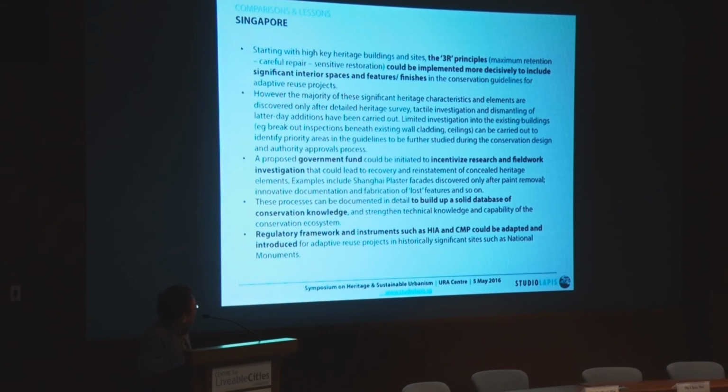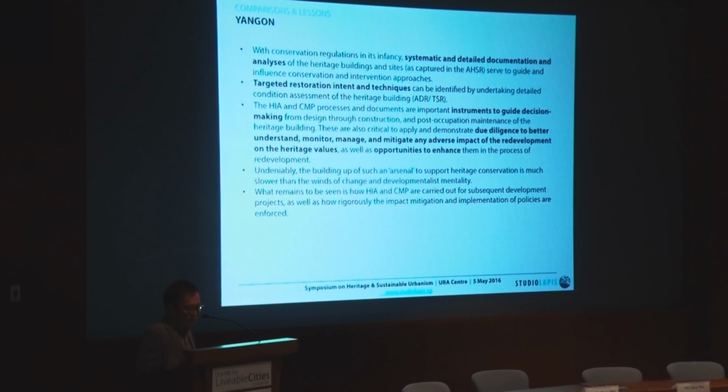And of course, regulatory framework documents such as HIA and Conservation Management Plan, the useful aspects of them could be adapted and introduced for adaptive reuse projects, especially important ones. Now for Yangon, we have tried to do systematic and detailed documentation, and it's very much appreciated by the government authorities.